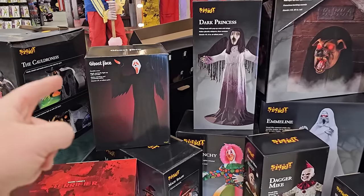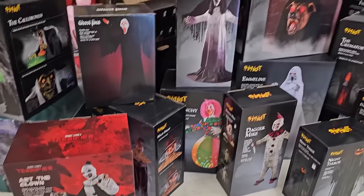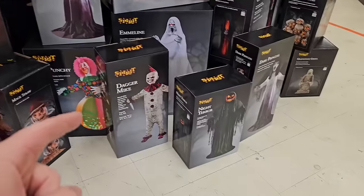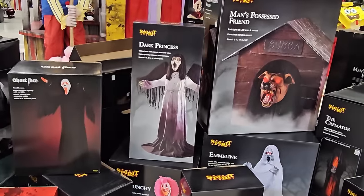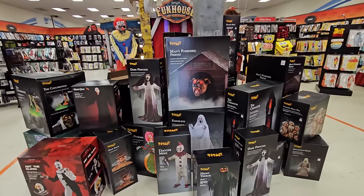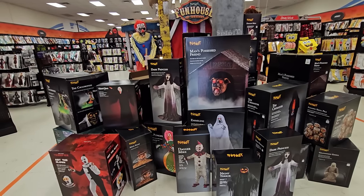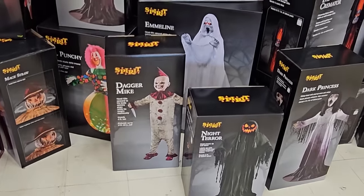We got the Light Up Ghost Face back here. We got a Mac Straw back here hiding behind Art the Clown. We got a Dark Princess right there. We got a Punchy. We got another Dagger Mike. And here's a funny thing. When I first saw the Dark Princess online, I thought she was built on Desmodus's Mechanism. I can't even talk. But then I realized it's not. She's actually built on Dagger Mike's Mechanism.